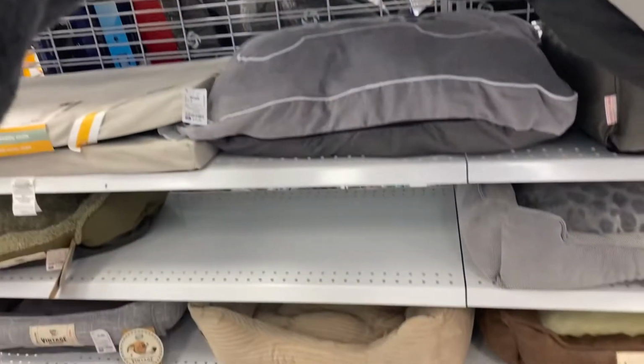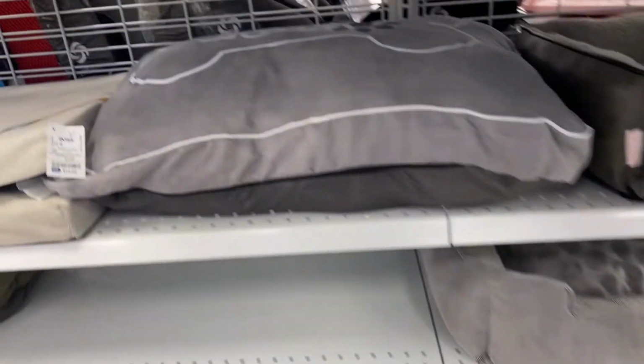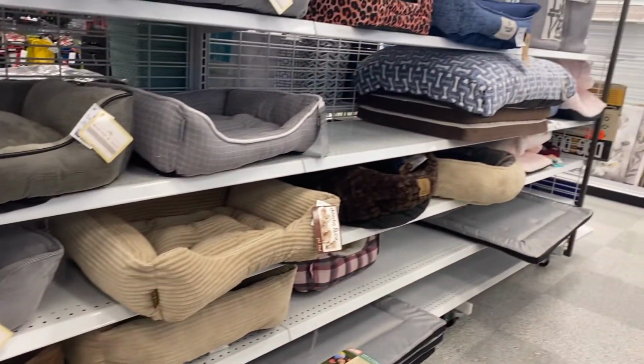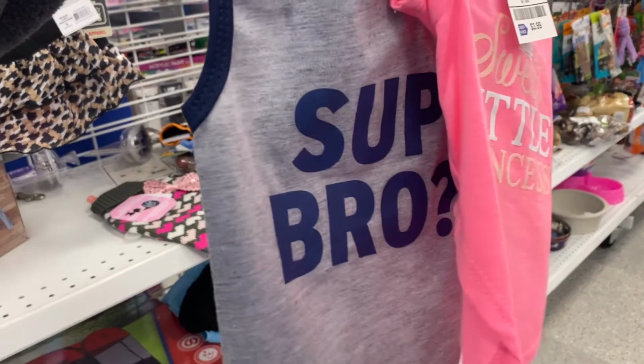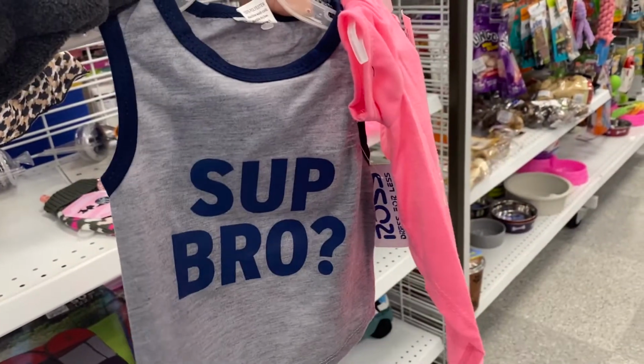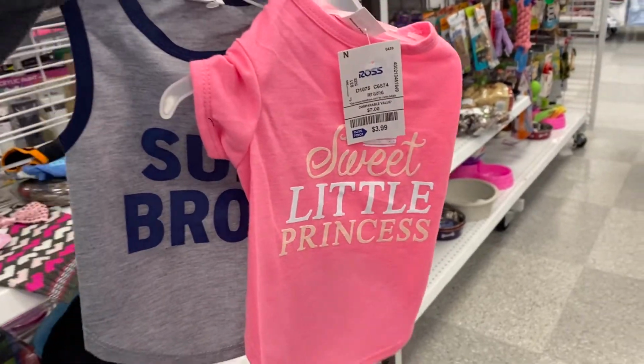So I went to Ross. And I looked at all these cute little pillows. And I ended up getting the one that was originally in my hand. And while I was there, I saw these cute little outfits. So I was like, okay, I'm going to get this for Pookie and Coco. And I'm going to get their pillow and everything. You know, when I go in Ross, I go a little crazy.